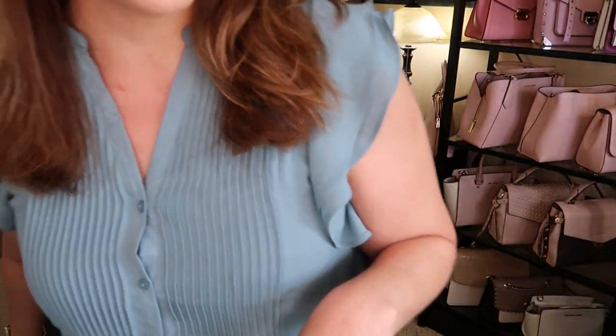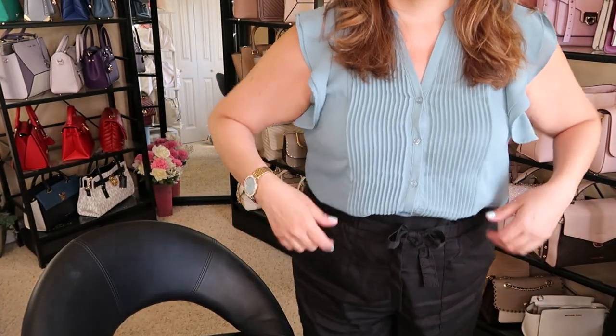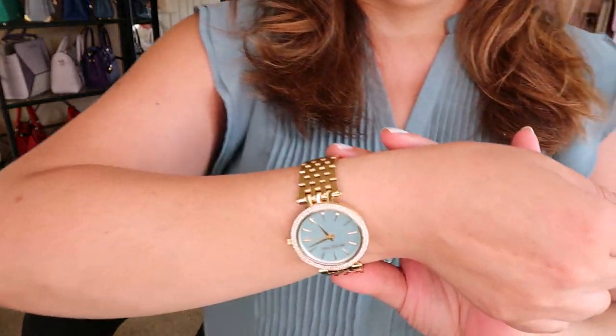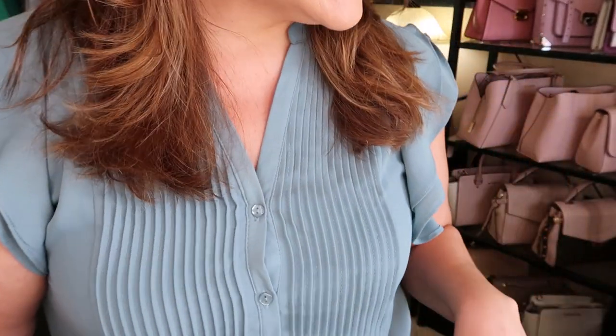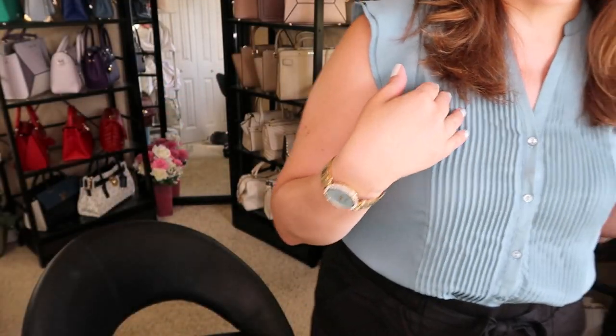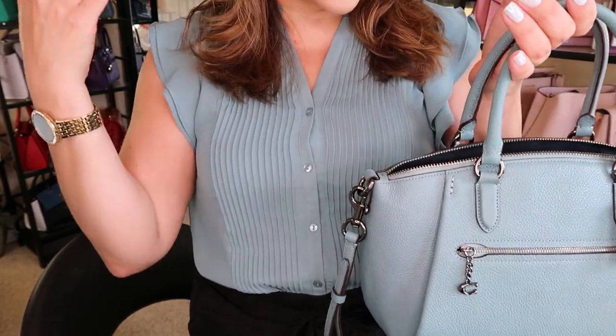So these earrings are from my friend Michelle. She had made them. This top is, I don't know, a year, 2 years ago from Bootlegger. Now, I just got these paper bag shorts from Warehouse One. They're having a great sale. And of course, the Michael Kors Darcy watch, plain and simple, matches my purse, matches my blouse.